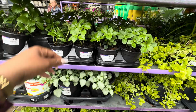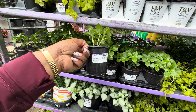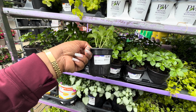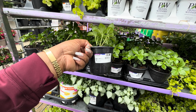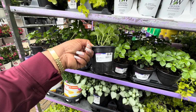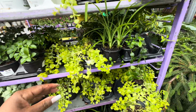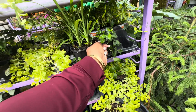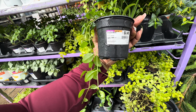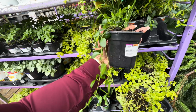Such a beauty. Alrighty, friends, this one is, how do you pronounce this word? Pachysandra. It is $3.98. It gets 6 to 12 inches tall. The spacing is 6 inches, and hardy to -20. Alrighty, we also have Creeping Myrtle for $3.48. It gets 6 inches tall. The spacing is 8 inches, and hardy to -30.